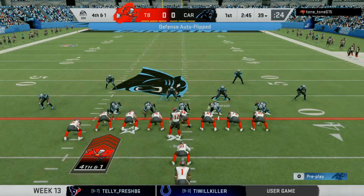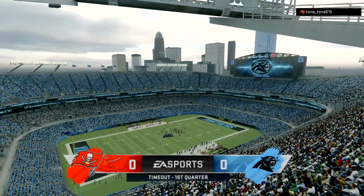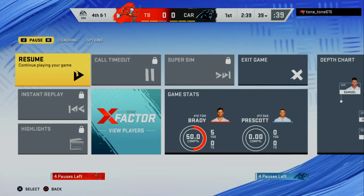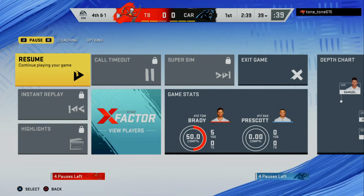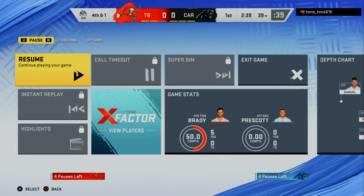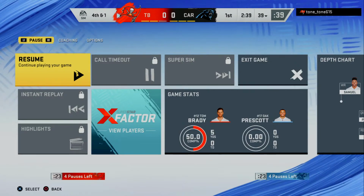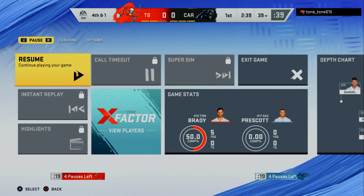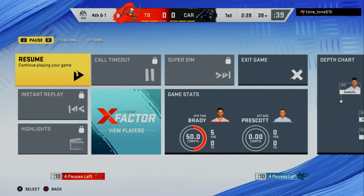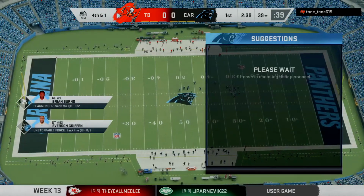And how about this one now? In their own territory, a gutsy call. They're going to go for this on 4th and a yard. And now before they run this play on 4th and 1, we're going to get a break and a timeout. They'll have 2 remaining as we step aside here in this first quarter.